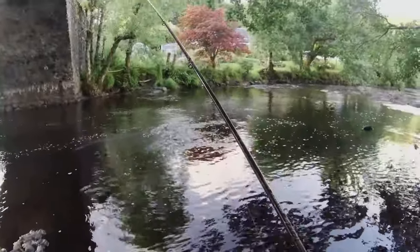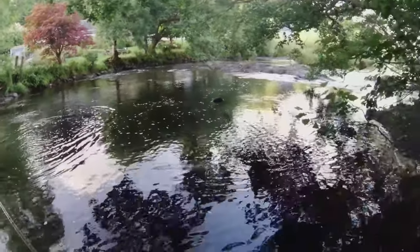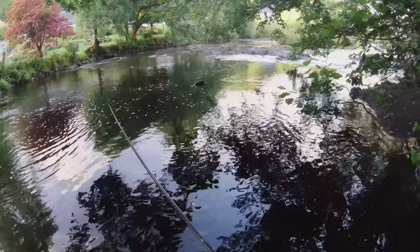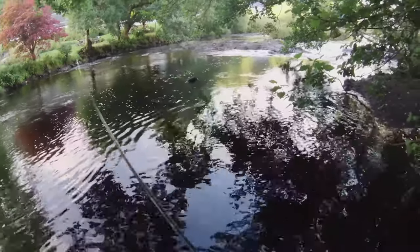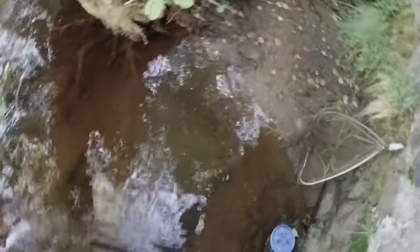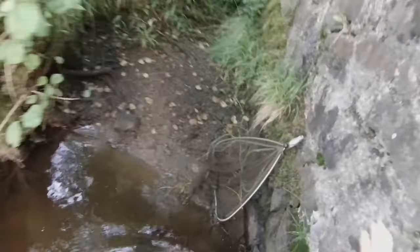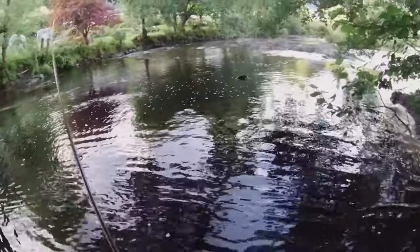It's a good one for the river. Oh, that's lively. Oh. It will be once I get a photograph.